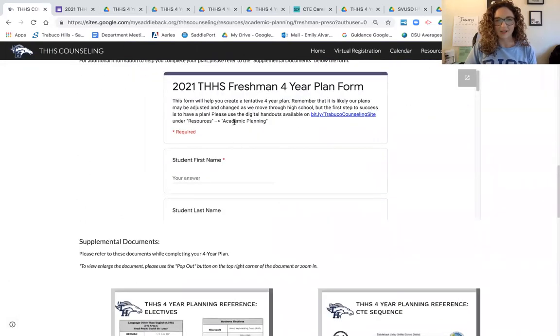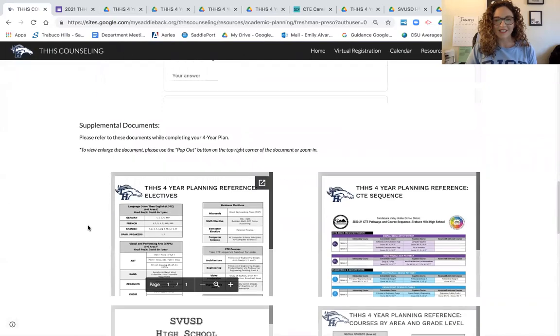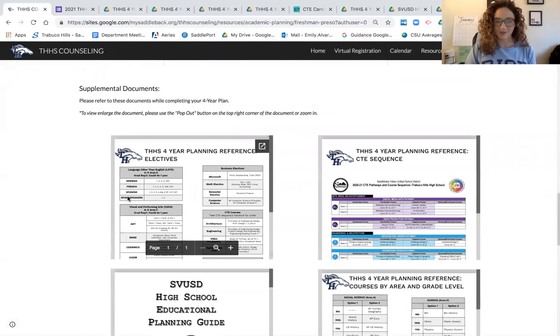And we'll get to that in a minute, but a lot of your questions are going to be answered by looking at some of the documents just down here, what we're calling supplemental documents. So helpful handouts that will help inform you about what's available to me, when do I take which class, and what classes might fall into the things that I'm interested in. So let's just go around here clockwise.